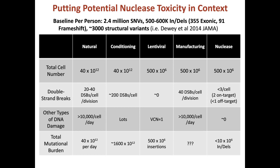If we think about transplanting our cell, doing a hematopoietic stem cell transplant, we have to give what we call conditioning chemotherapy to eliminate the host hematopoietic stem cells. And I calculate that this may actually generate around 1,600 trillion new mutations in the body in order to create space. So if you contrast that, we might be generating on the order of 10 million de novo mutations using our nuclease. This, of course, pales in comparison to the number of mutations that are occurring both naturally and through our own therapeutic interventions.